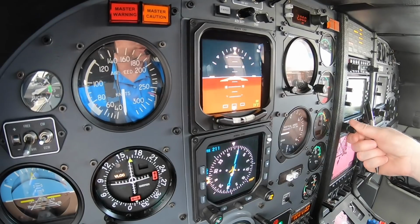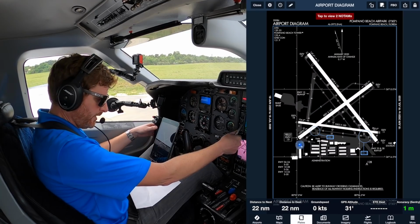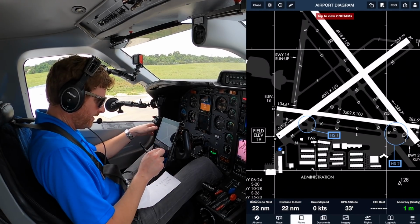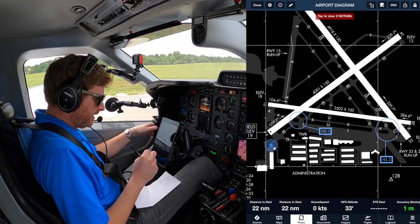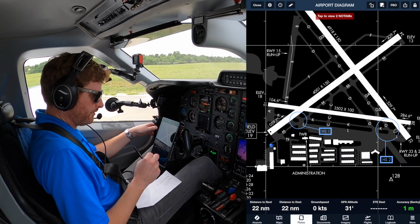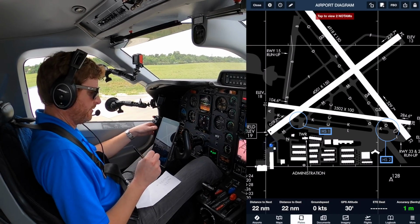Okay, so we're going to get everything all set up here. And what we're also going to do is look down here at the taxi diagram. It looks like we're going to expect Mike Kilo to runway 28, and it looks like we might get a hold short of 33, or we'll continue. So we got a game plan down for what they're going to give us.